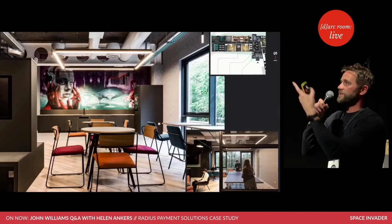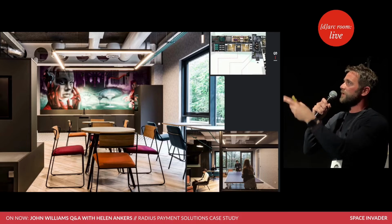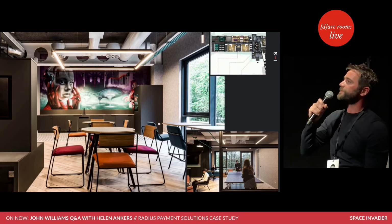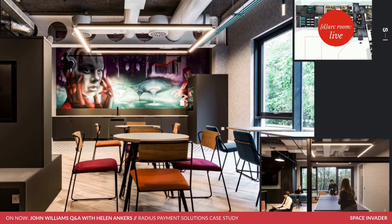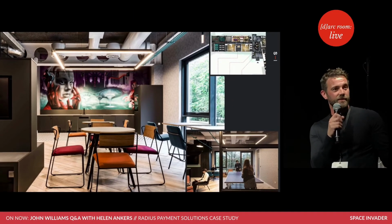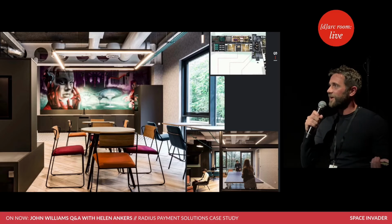But in some of the other spaces, like here, so this is the lounge. You can just see it in the right-hand side there. This is more of an edgy feel. It's much more stripped back. That piece of graffiti there was actually commissioned for the client. When I was talking before about getting the client involved and engaged, we said, why don't we put some graffiti on there? So he was like, yeah, brilliant. So at this point, he was getting really excited about it.